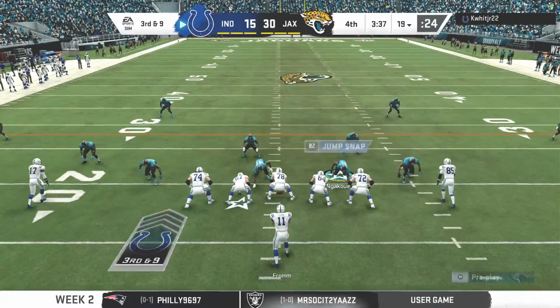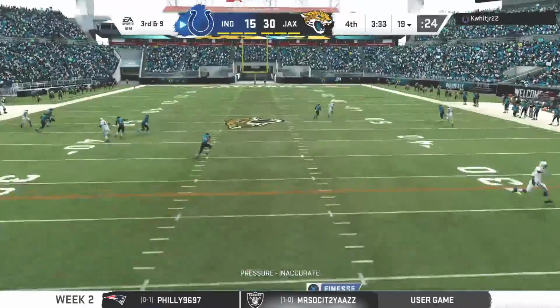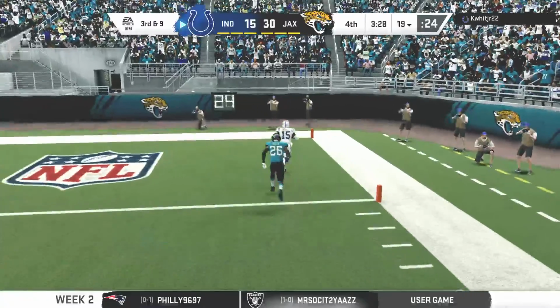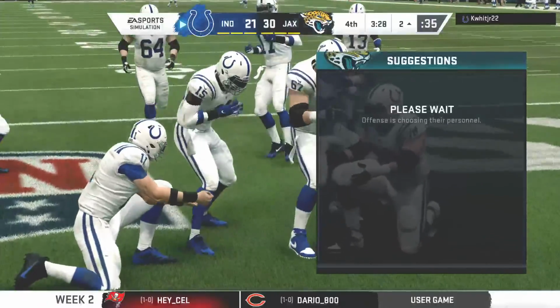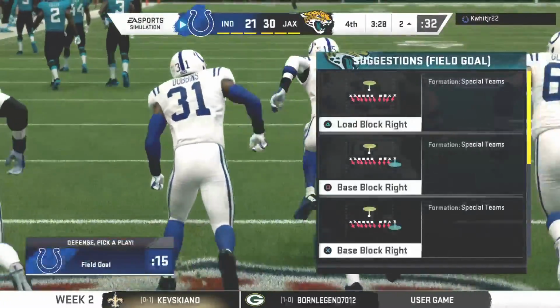This is 3rd and 9. They'll look to throw here. Looking for Campbell downfield. It's caught inside the 25. Touchdown, Indianapolis. Paris Campbell, 81 yards. As they're now just an extra point away from getting back within one score.